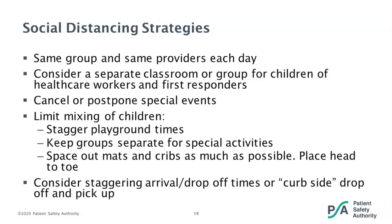You may want to also consider staggering arrival and drop-off times of children, and/or have child care providers come outside the facilities to pick up the children as they arrive. I call this curbside drop-off and pickup. If you plan for curbside drop-off and pickup, limit the direct contact between parents and staff members by adhering to the social distancing recommendations.